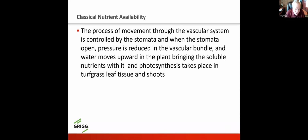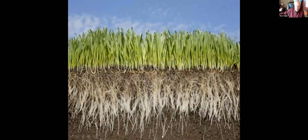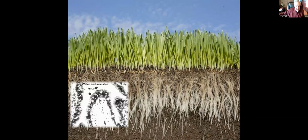Once that nutrient is free in the soil, then the movement through the vascular system is controlled by the stomata. When the stomata open and the pressure is reduced inside the vascular bundle, water will move upwards into the plant. And when water moves upwards in the plant, it brings the nutrients in with it. It works like this. Again, here's that rhizosphere down here. Okay. What's happened here is everything you see here that's in black is living microorganisms. This is a Gram stain slide. And you can see that they have actually colonized right on the root here.